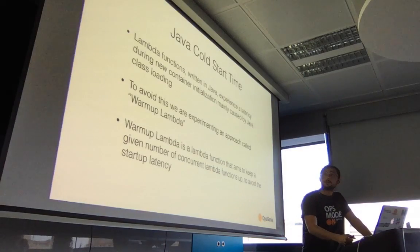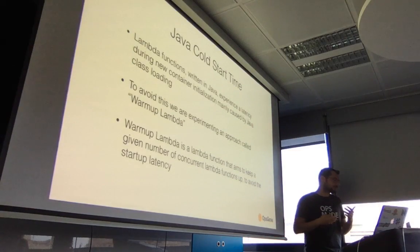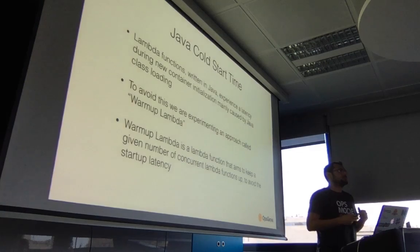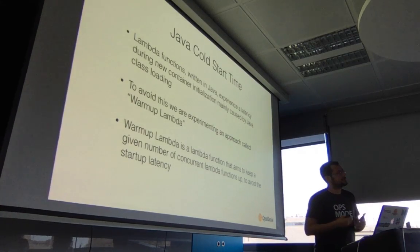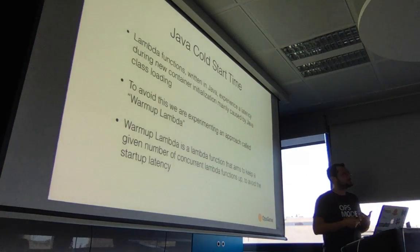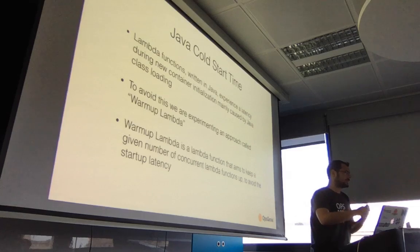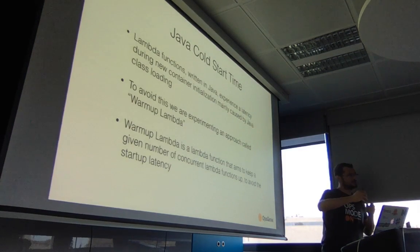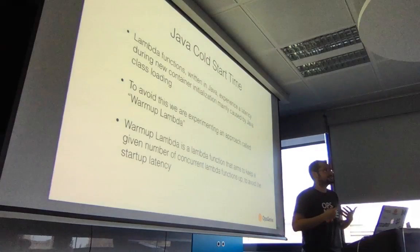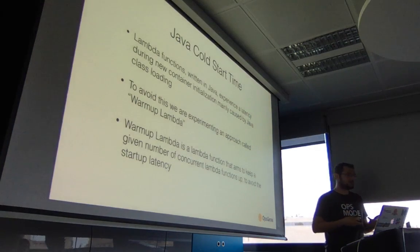So what is cold start? Lambda functions run inside of a container, and languages like Python or Node.js do not experience this cold start a lot, like Java does, because of the nature of the Java language. Because of the JVM, it loads all the classes. If Lambda creates a new container, there is a class loading time. And in our case, if we do not run all the auditing mechanism, because we are also running the Spring framework inside of Lambda functions, it takes like 3 seconds.